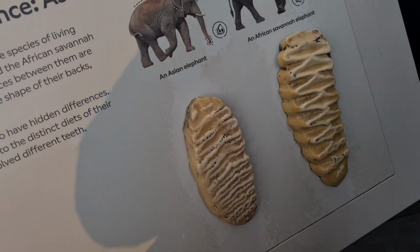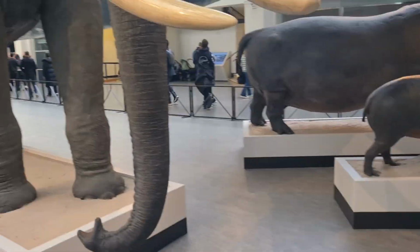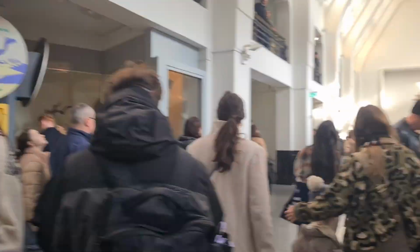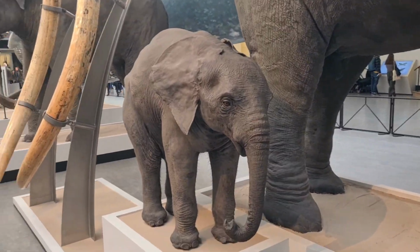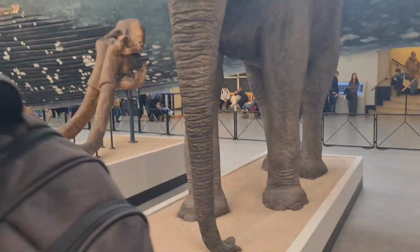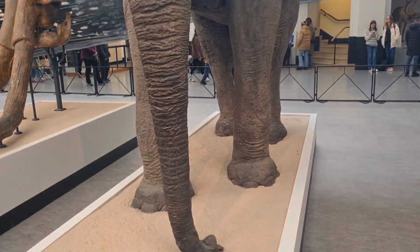Next up is the largest living land animal and also my all-time favorite animal, that is the elephant. There are two species of elephant, the African elephant found in savannas, forests and deserts across Africa, and the Asian elephant found in forests and grasslands in India, Sri Lanka, Southeast Asia and parts of China. Elephants are known for their high intelligence, with abilities to use tools, recognize themselves in mirrors, and exhibit complex emotions such as grief and empathy.